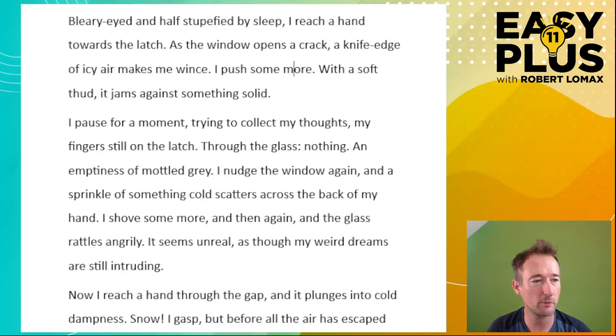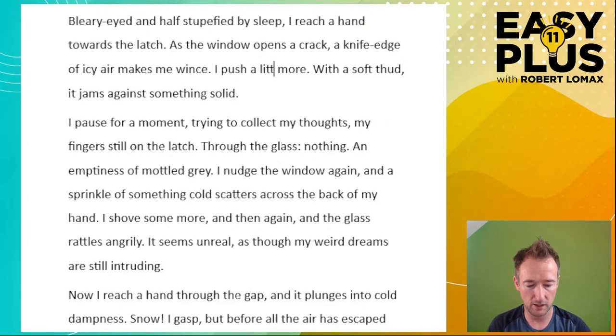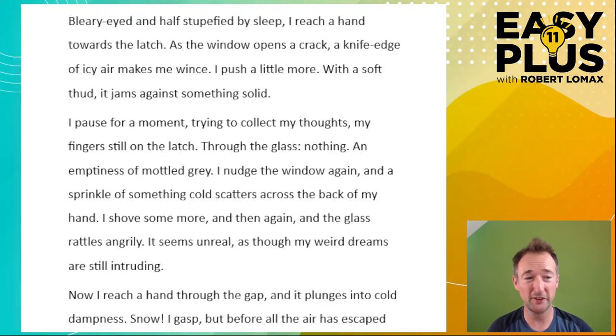Now we've got some and something. I push a little more. So it's a constant process of editing and changing and each thing responding to each other thing in order to make your writing stylish. With a soft thud, it jams against something solid. Okay, but what's it by this point? Because I haven't just referred to the window.